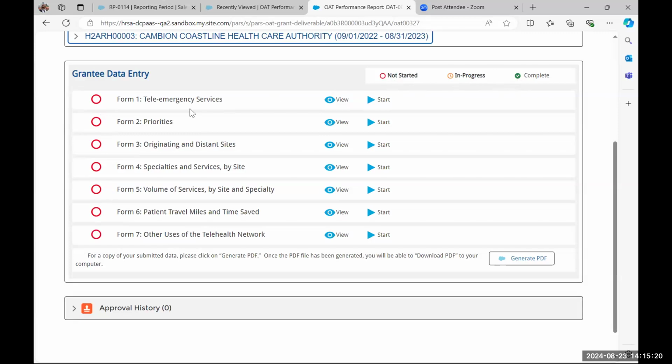The individual forms you can open and work on. You have options to either view the form, or if the form is not started, you'll have an option to start the form. The view option will let you see the form in read-only mode. The start option will let you begin to start to work. Once you work in a form, it will have a status of in progress. When the form has the status of in progress, you won't see the start button anymore. You'll see the edit button. And so for each one of these forms, we can view in read-only mode, or we can start and begin our work.